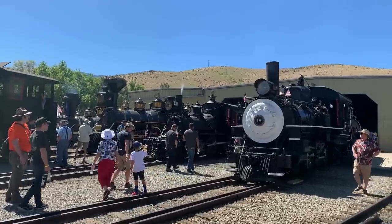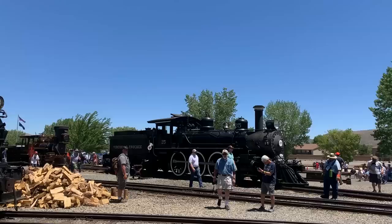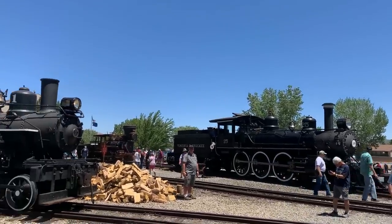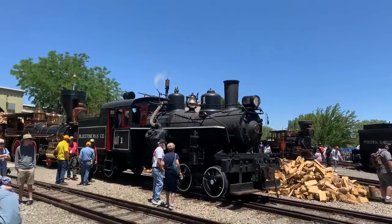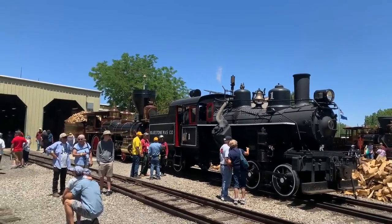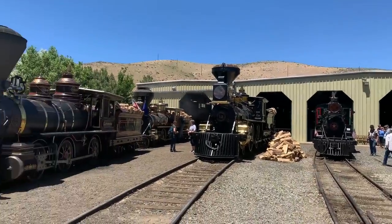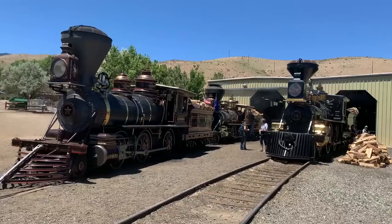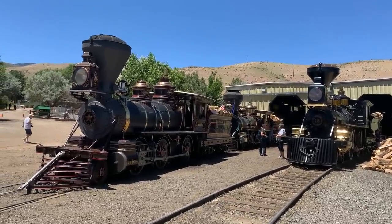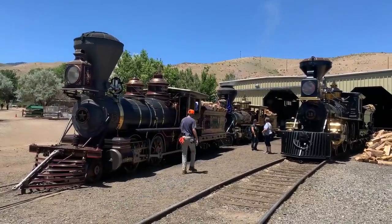Now, the Nevada State Railroad Museum is best known for their Virginia and Truckee collection. And not to disappoint, in this particular case, they had two more Virginia and Truckee engines here that were on loan from the California State Railroad Museum. Right. So that was a real incredible collection of Virginia and Truckee engines. Plus two working locomotives from the Carson and Tahoe Narrow Gauge Railroad. How's that neat? Oh, it's amazing.